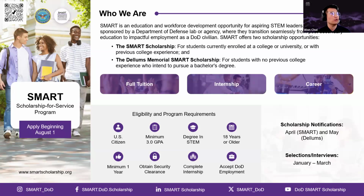And SMART offers 2 scholarship opportunities. The first one is our traditional SMART scholarship. This will be for most of you, if not for all of you, since our traditional SMART scholarship is for students currently enrolled at a college or university with previous college experience. And our Dellins Memorial SMART Scholarship Program is mostly for high school seniors, for students with no previous college experience, but who intend to pursue a bachelor's degree.